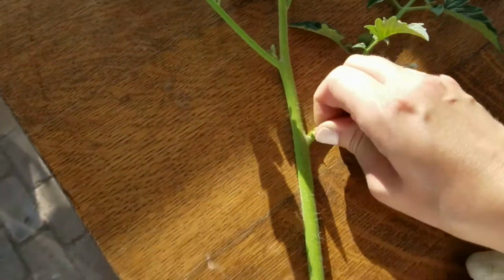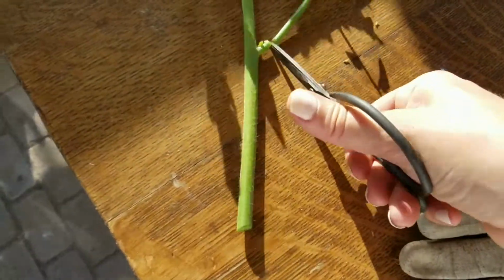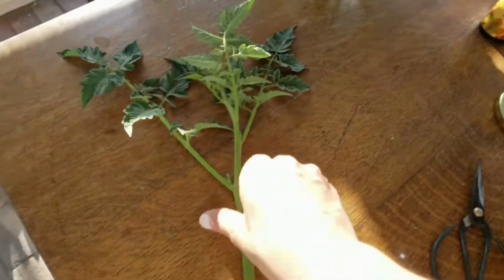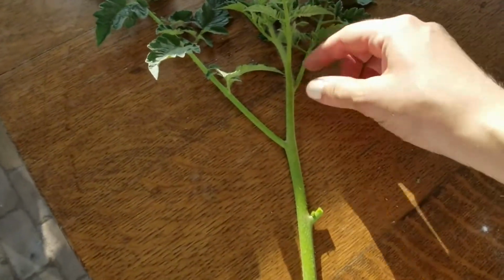Same thing with this one. I'm going to go ahead and clip this guy off. I'll probably end up taking that branch off of this bigger one. Get those little baby suckers out.